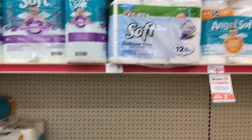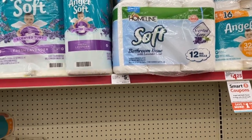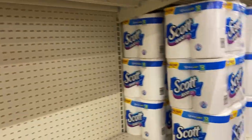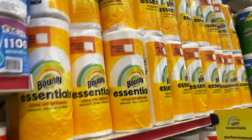And then sometimes we gravitate to this right here. 12 pack of the home line for $5. You can't beat it. Love it. And I love this store because it's always neat and clean. I love it. This is why I always come here.